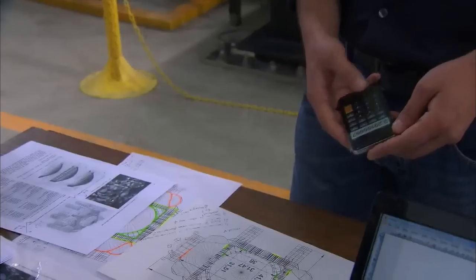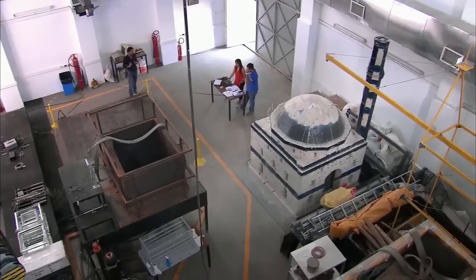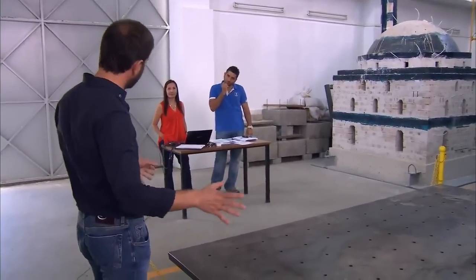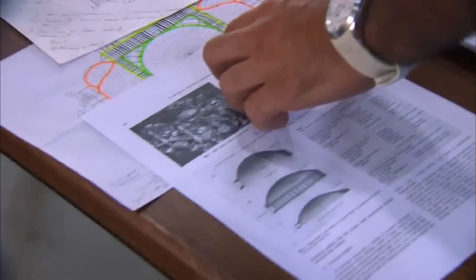Each shake table has a capacity in terms of its dimensions and in terms of the power that it can create. The capacity of this shake table is 10 tons. The scale Chakti wants to use will make the model too big, so she must scale it down. After intense recalculations, it looks like a 26 to 1 scale could work, at least on paper.